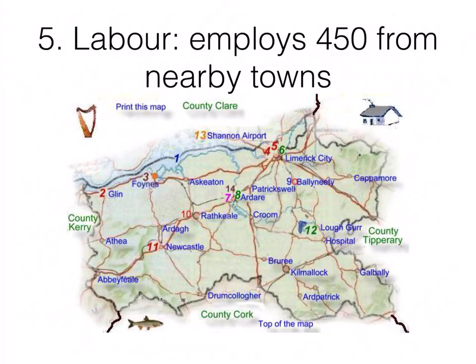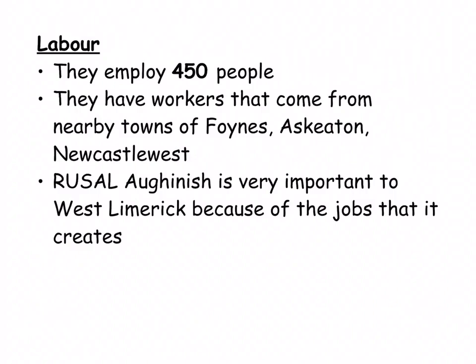I suppose just looking at the picture there, you can see the River Shannon at the top of the picture, and Aughinish Island is located along that River Shannon, along the Shannon Estuary. Foynes and Askeaton are the closest to it, like they're literally like kilometres from it. So a lot of the workers will come from there, and that's a big employer to that region. It would be a big loss if they were ever to shut.